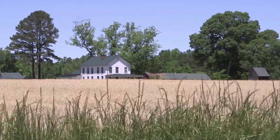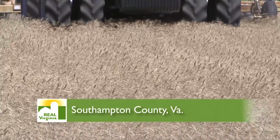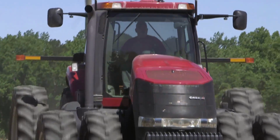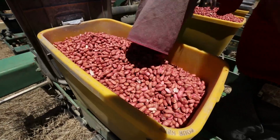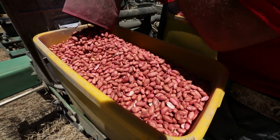Peanuts have been grown in Virginia since colonial times. Virginia's special claim to peanut fame dates back to 1842, when the first commercial peanut crop was raised in Sussex County. And as planting season got underway this May, grower Gary Cross says Virginia peanuts are still the best.